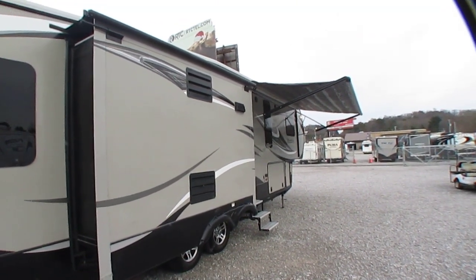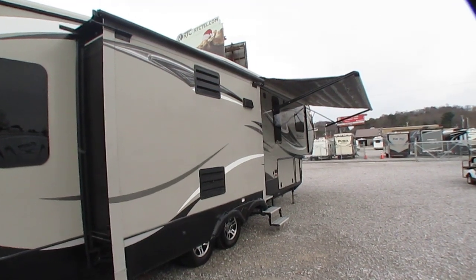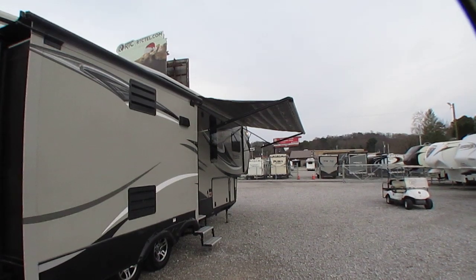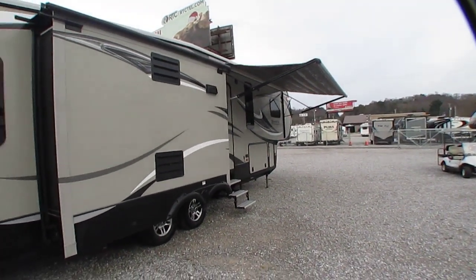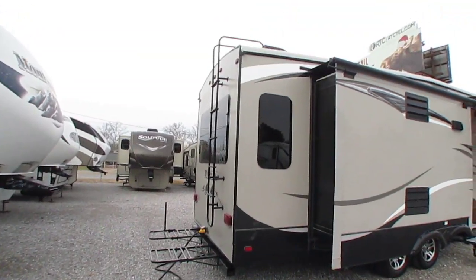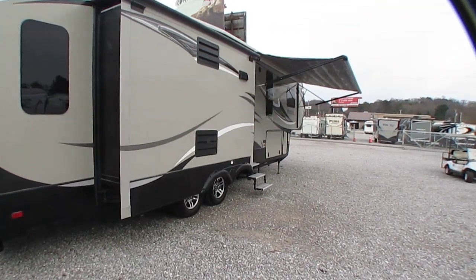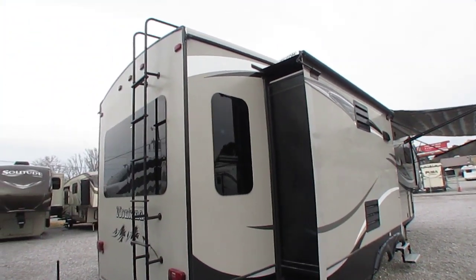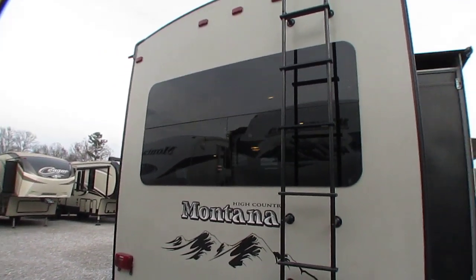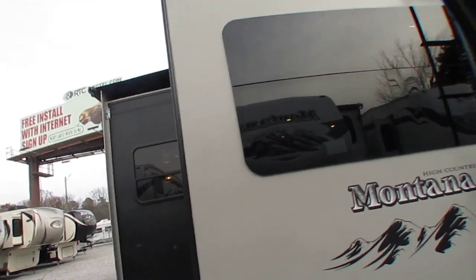But this is a beautiful full body paint, local owner, Northwest Georgia. Got the optional power awning, got the remote control. It's got the optional 4-point electric levelers. Got a bike rack on the back which you can remove, and I guess with that bike rack it's going to be 2 or 3 feet longer. Got the optional dual glass frameless windows. Less maintenance and better insulation factor.